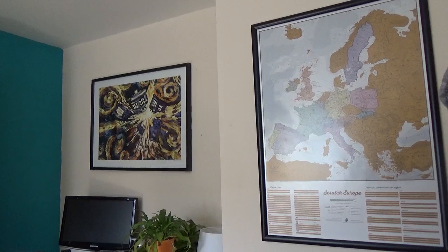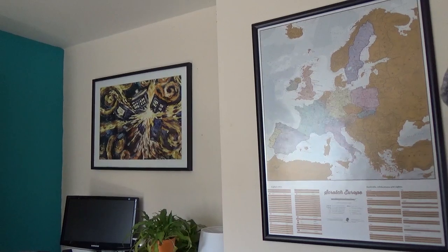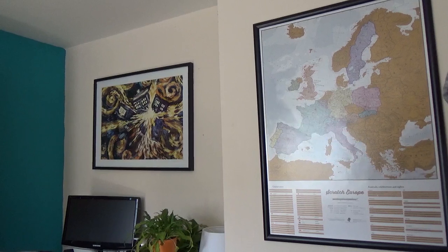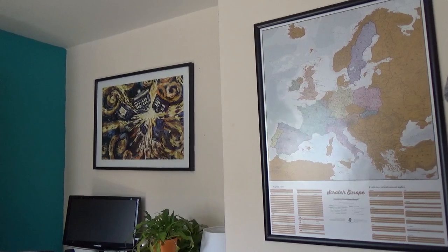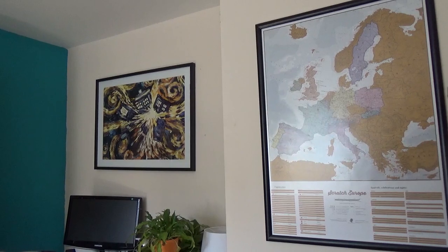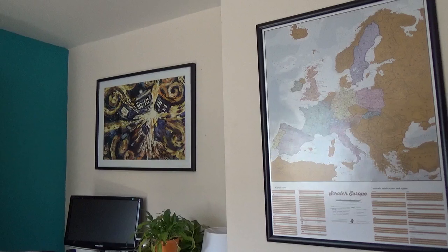This is a scratch-off map of Europe that I got as a Christmas present, and you can see all the places I've been, you can see all the places I have not been, you can see all the places I may never go. I don't know. You don't know either. And then I have a Doctor Who poster. I got it at a poster sale in my student union when I was at uni, so that's an old poster, but blue and yellow, it works.